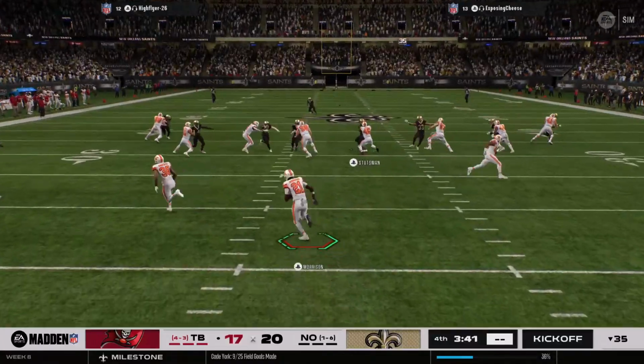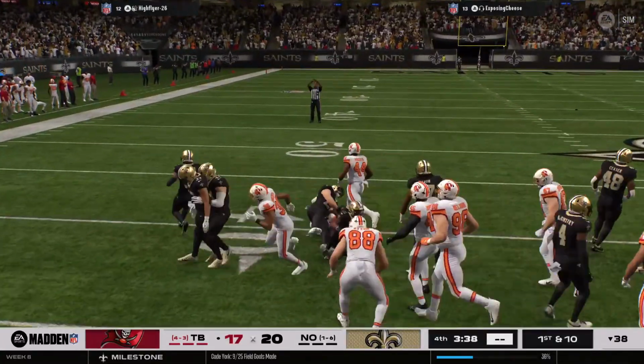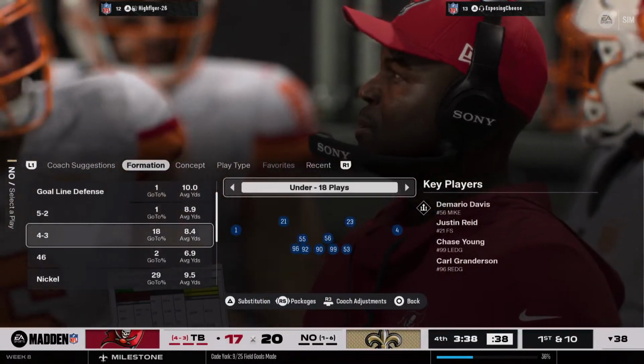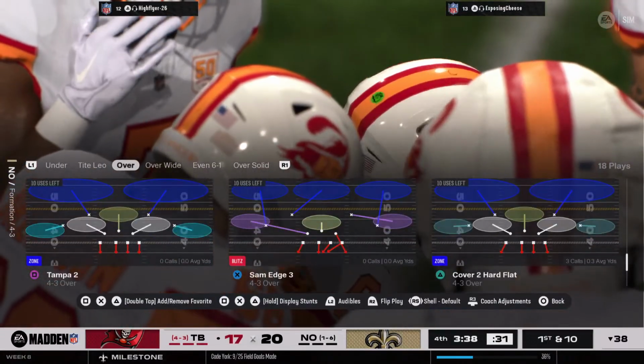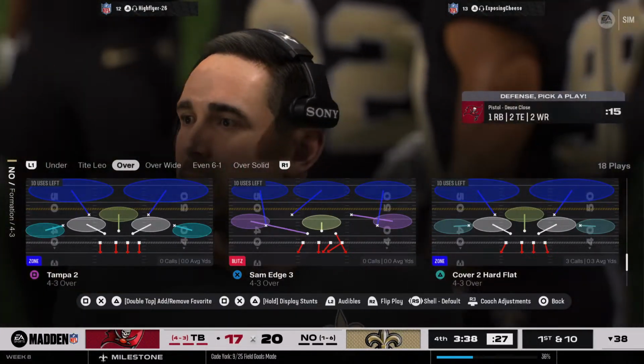That's going to be taken in at the 8. Showing a little burst so far. They're going to track him down, but a nice effort in the end there, Brock. He's up to the 38. Trailing by one score late here, Cade. Maybe this is the return. Maybe this is what helps them get right back into it. Good field position now to start their most important series yet of this game.